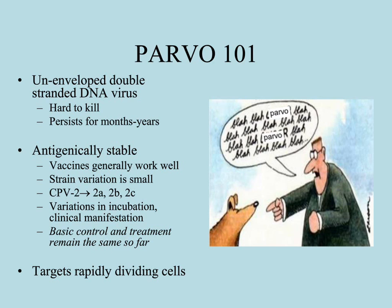So what we usually recommend when we're talking about a disinfection plan is that if it's good enough for parvo, it'll be good enough for pretty much everything else. On the other hand, if it isn't good enough for parvo, you'll probably end up with parvo in your environment because it's so hard to get rid of. So we'll talk about that again as we go forward.